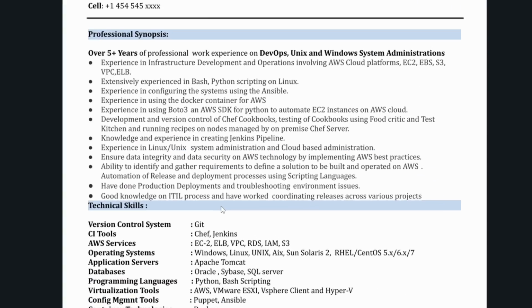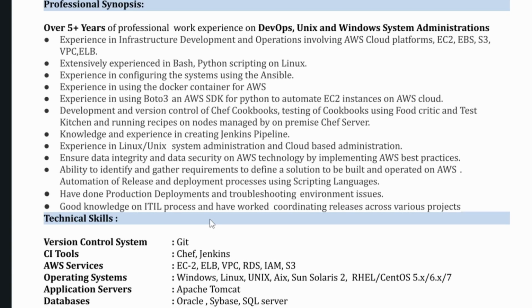Professional synopsis. This is fine. 5 years of overall experience in DevOps, Unix, and Windows system administration. Whenever you look at this statement, you'd get a feeling: how come this person has worked in Unix as well as Windows system administration in the last 5 years? But that's fine. If the person has real experience, that is okay. Generally, people would put DevOps with Linux experience or DevOps with Windows experience, not both. So this is something odd here.